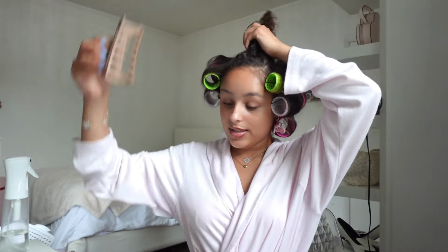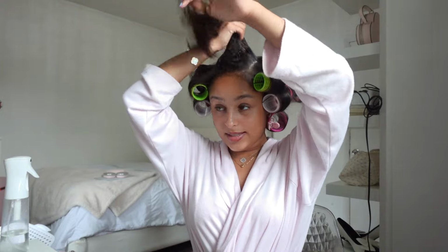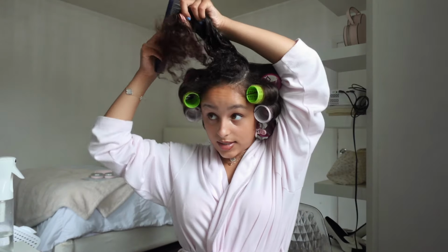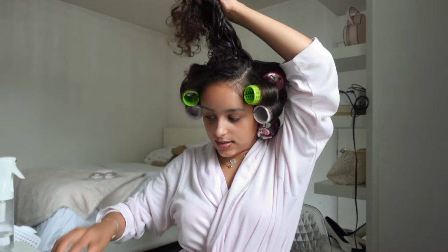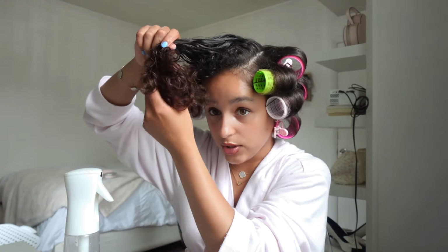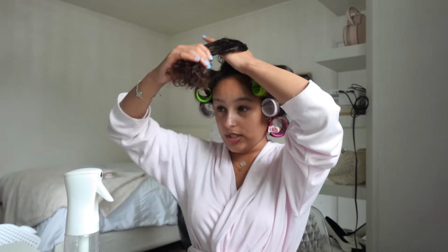Okay guys, I'm back. I did the other side, so now it is time to do the hardest part, which is the crown. Well, it's not really the hardest part. It's not hard to do, it's just the most tiring because at least for me personally, this section of hair is the thickest. So before I section it, I'm gonna go in with my spray bottle because you guys can see the ends have completely dried up because I do this section last, so it's bound to dry up.